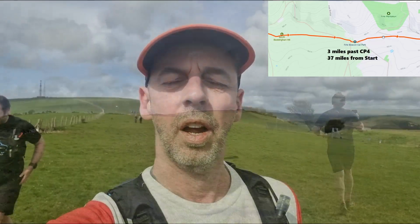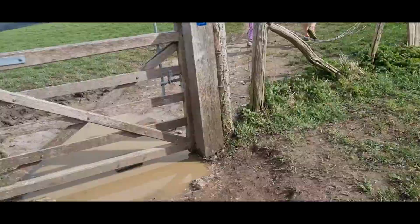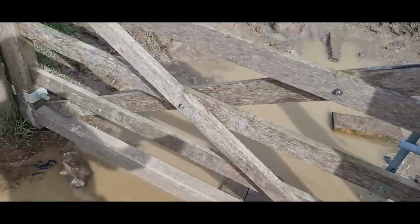Just approaching Firle Beacon car park, which is in front of me, which obviously you can't see at the moment. I'll turn around. Firle Beacon car park. Just approaching 3 miles into checkpoint 4, so got about 10 miles to go till we're done, and we just go straight through the car park. Before we get to the end of the car park, we're going through this gate, not to the end. Hopefully it'll be a bit drier in 2 weeks' time.